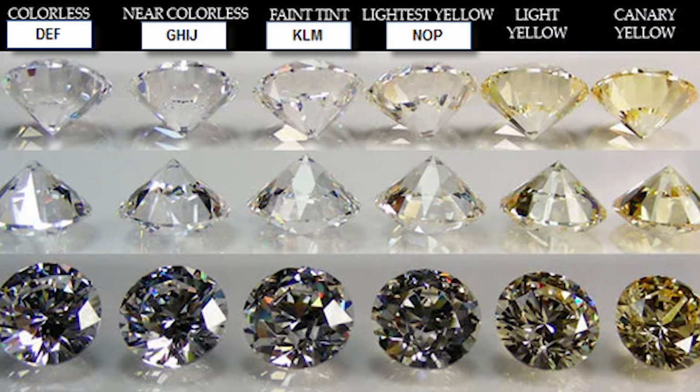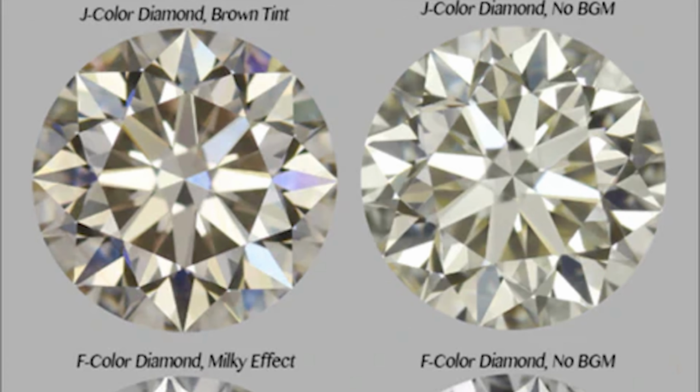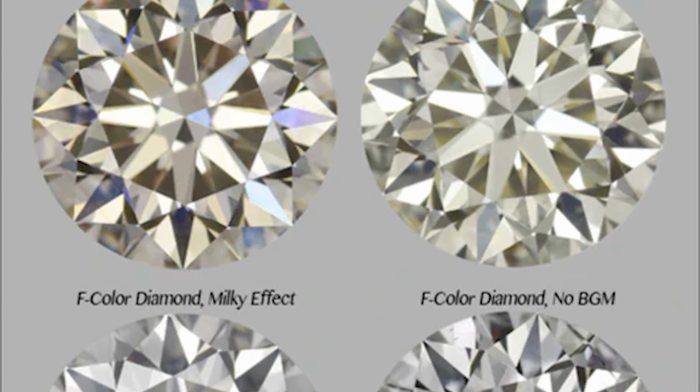BGM, so brownish, greenish, milky. When they grade color for a stone, it's graded on the amount of nitrogen in a stone. The nitrogen causes yellow, so it's graded on a yellow scale. They're not grading brownish, greenish, or milky. So a lot of times these stones can have a brown, green, or milky hue that is not disclosed. It's not on their certificate. The color grade doesn't grade it.